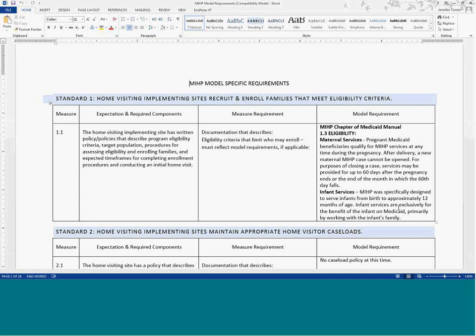So these are things that you already have. It's mostly just summarizing those things for the reviewer, so they have a quick reference. Yes, Jen. Any questions at this point?